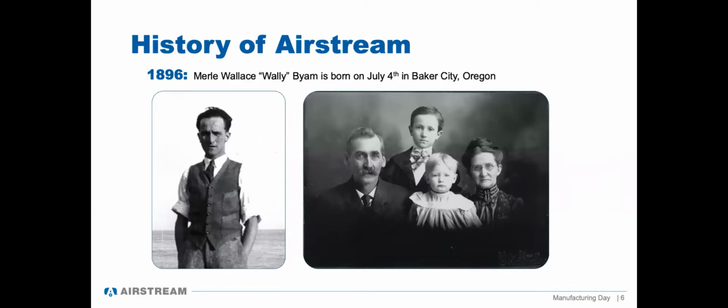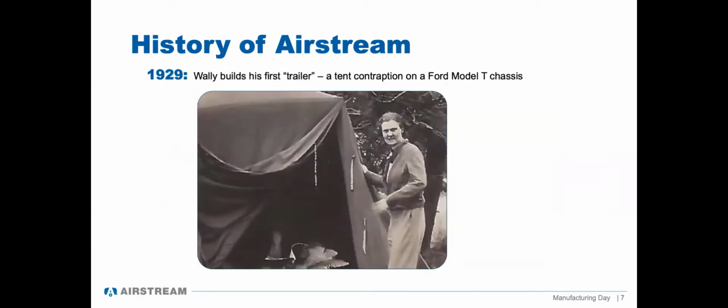Wally grew up working hard with his uncle on a sheep farm where he lived in a wooden wagon towed by a donkey. Inside the wagon, he had a stove, food, water, and everything he needed, which would inspire his first travel trailer. Wally had an intense love for the outdoors and spent many days camping in a tent.